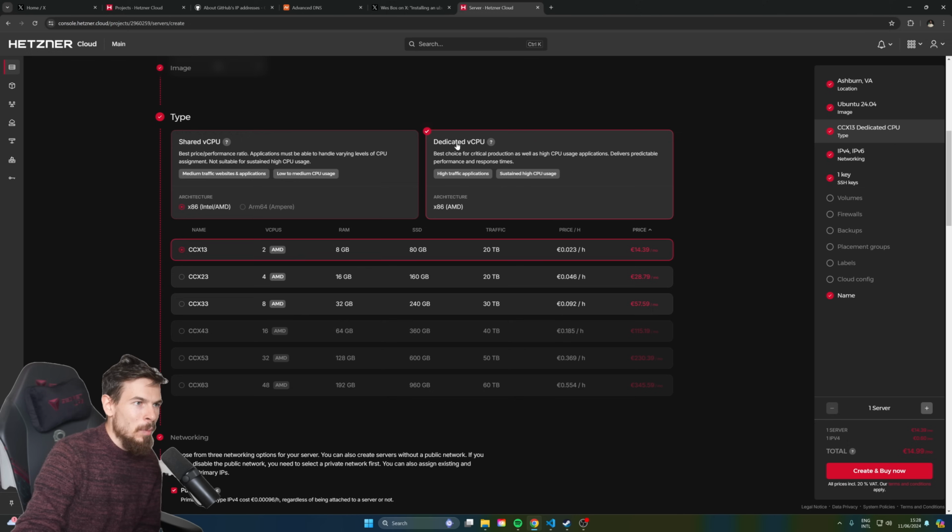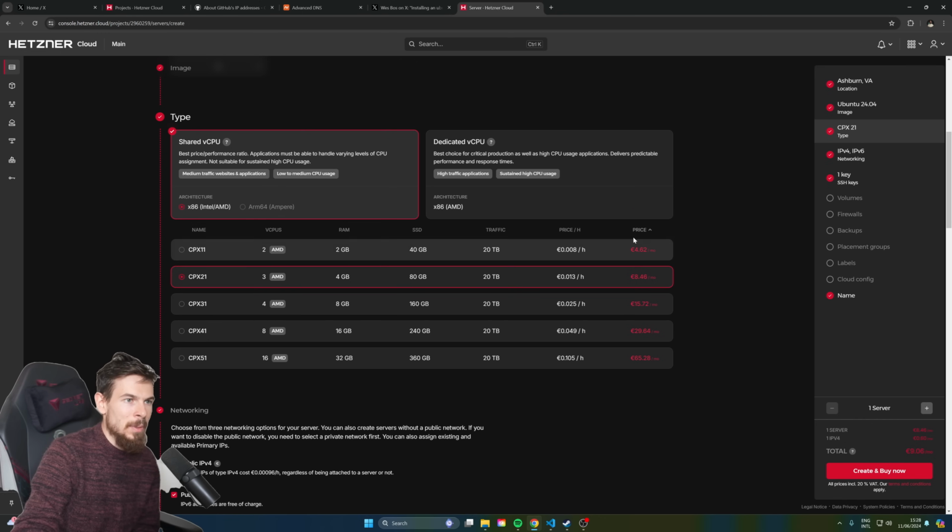For the type here, I'm just going to use a shared vCPU for now. If you have a more serious project, you can upgrade over to a dedicated CPU, but the prices are still quite fine. Coolify does require 2 gigabytes of RAM and 2 vCPUs. So this one has 4 vCPUs and 4 gigabytes of RAM. That's pretty good. This is €8 a month that's showing here.